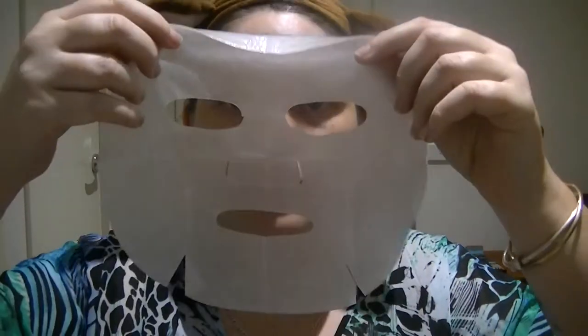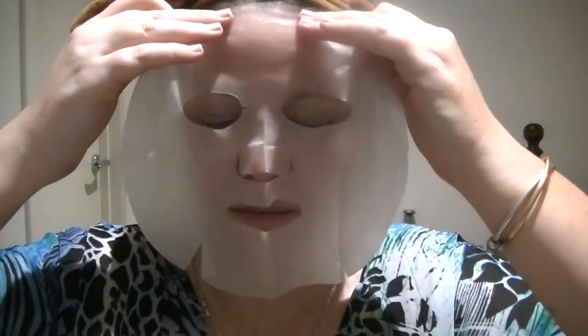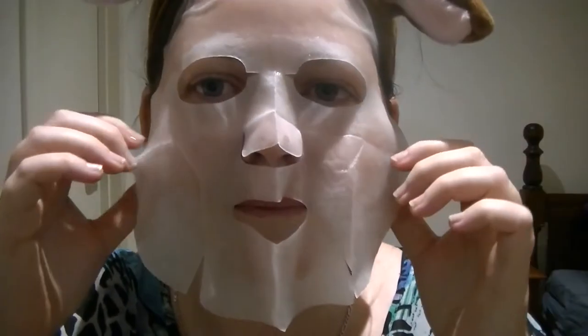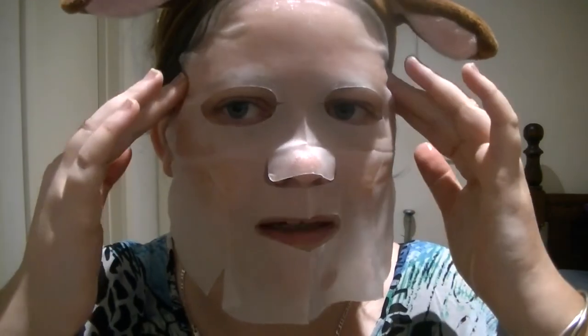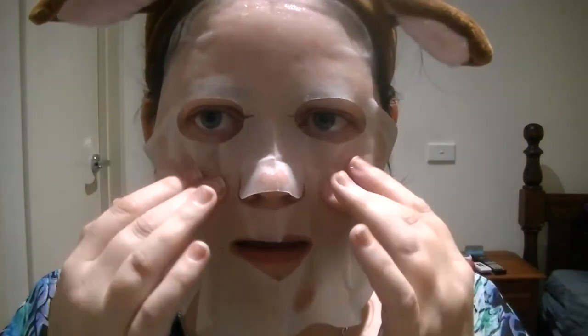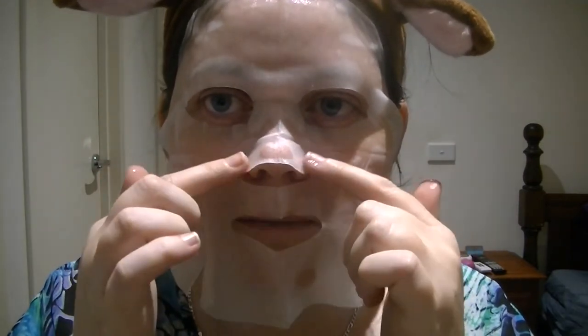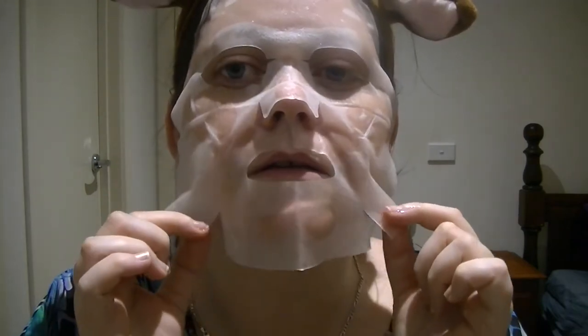Quite interesting. It doesn't look like there's a particular side you need to put it on. Both sides are quite drenched. All right, let's start from the top. Try not to get it in the eyes. I always forget to breathe when I'm putting these things on. Okay, not in my eyes. Little nose flap there. These are the bits that I hate on sheet masks.